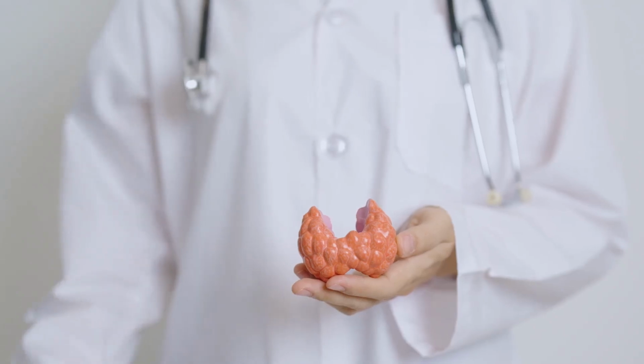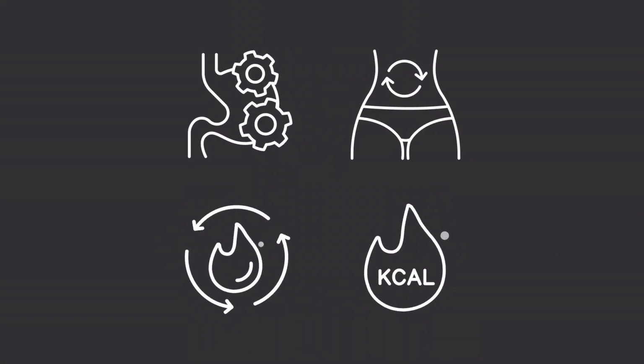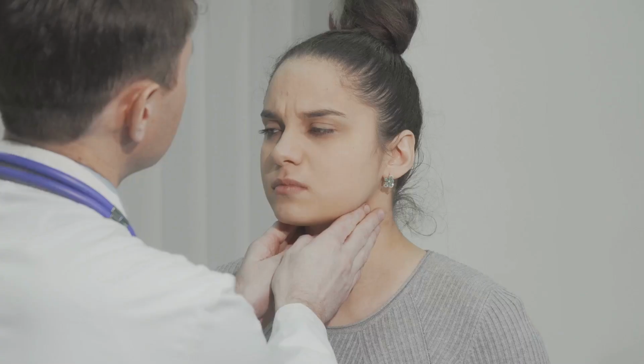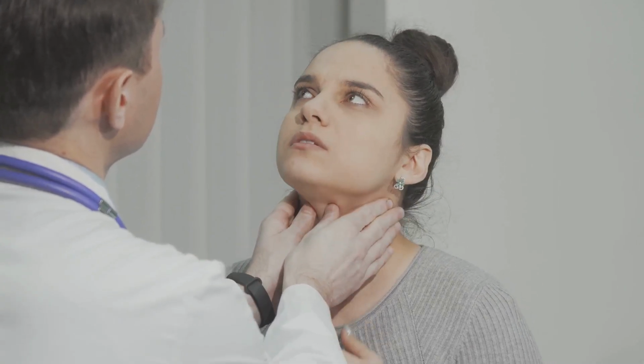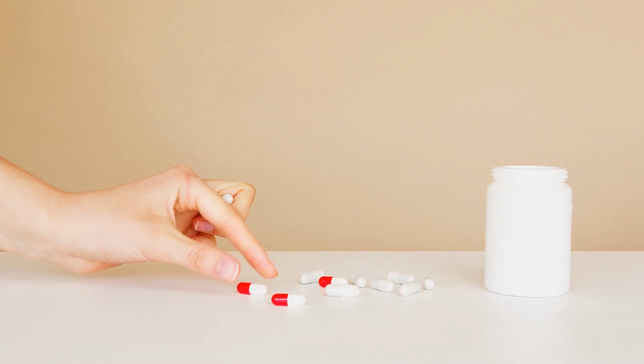Now, let's talk about a tiny gland with a big job, the thyroid. It produces hormones that regulate metabolism, energy levels, and so much more. But sometimes, the thyroid can become underactive, a condition known as hypothyroidism. That's where levothyroxine comes in like a superhero in pill form.